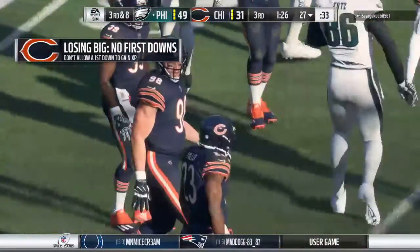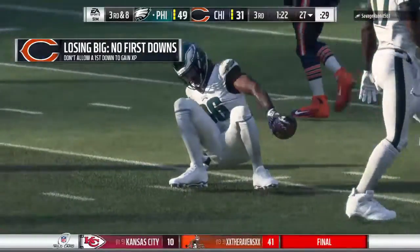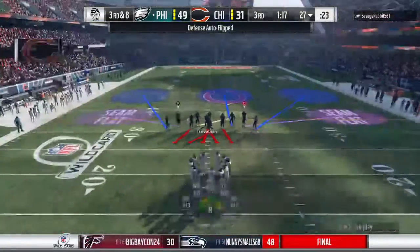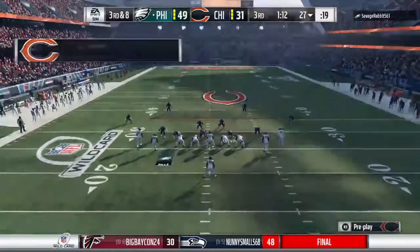Only a yard on the pickup, and now they've got a 3rd down and 8. And the defense searches for one more stop here after the run on 2nd down.